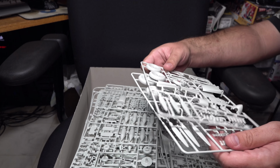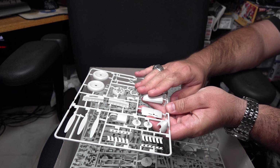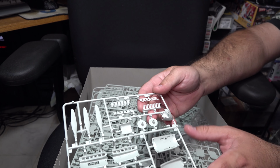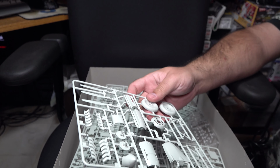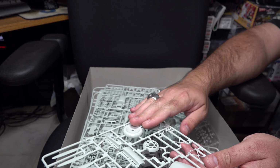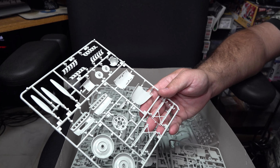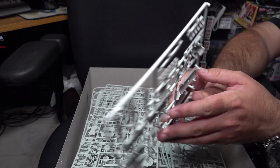Continue on. We've got double sprues for a lot of the engine details. Unfortunately, the exhaust stacks are done as a two-piece assembly, so you're going to have to glue those and clean them up, which is a bit of a downside, especially in this large scale. Main wheels and our main landing gear, again, they're done as a two-piece assembly, so that will require a bit of careful cleanup.